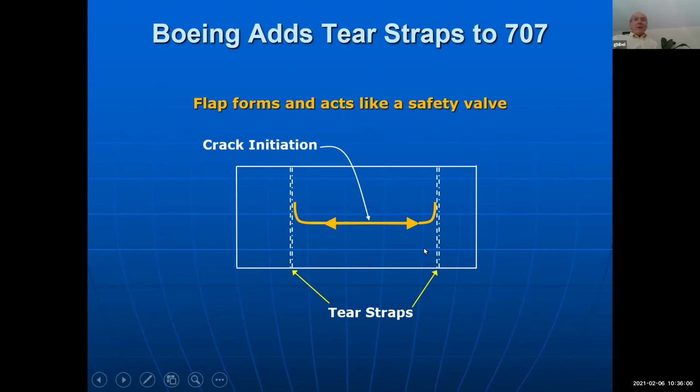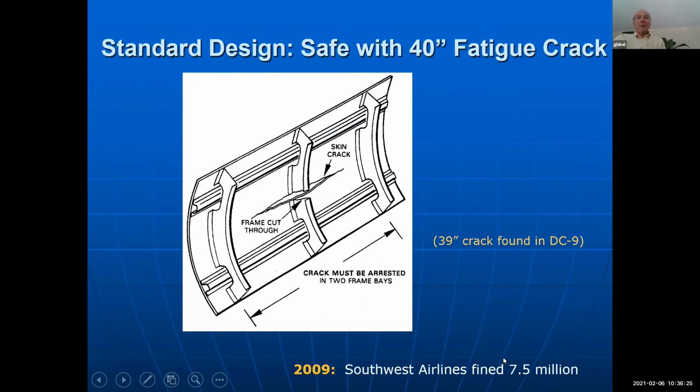So Boeing's innovation to address this problem was to add tear straps, which they added to the 707 and they've been using ever since. So the tear strap is just a Band-Aid that reinforces against the circumferential stresses. The crack is supposed to propagate to the tear straps and turn the corner and the whole thing opens and blows out all the pressurized air and acts like a safety valve. So it's standard design procedure.